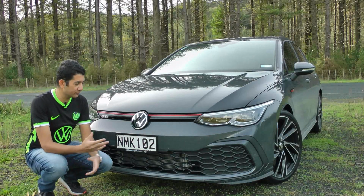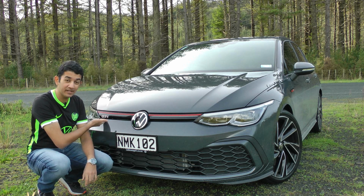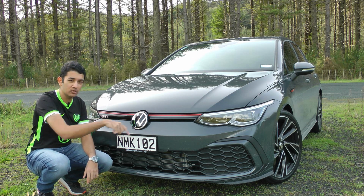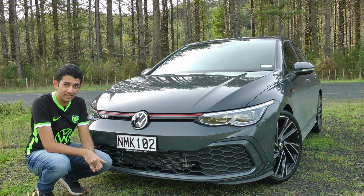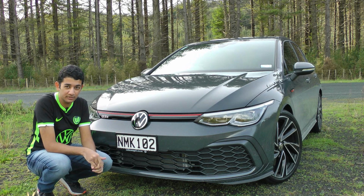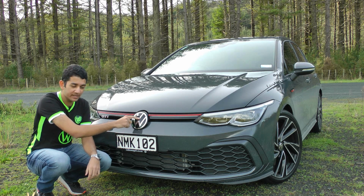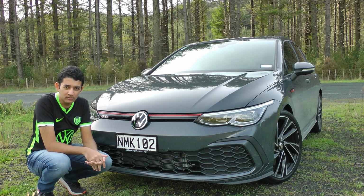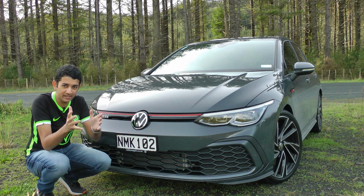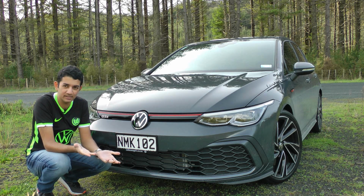Now, at the front, there's a few important things that every GTI needs to have. First of all, the GTI badge. There it is in red. Secondly, that red stripe. There we go. It's all across. And actually, if you look at nighttime, underneath, there's a LED light strip that runs across as well. As part of Volkswagen's new brand, we've got the new Volkswagen badge. And then, for more GTI-ness, if you like, there's this honeycomb grille all along. Again, another GTI staple. So, it's got all the right ingredients at the front.